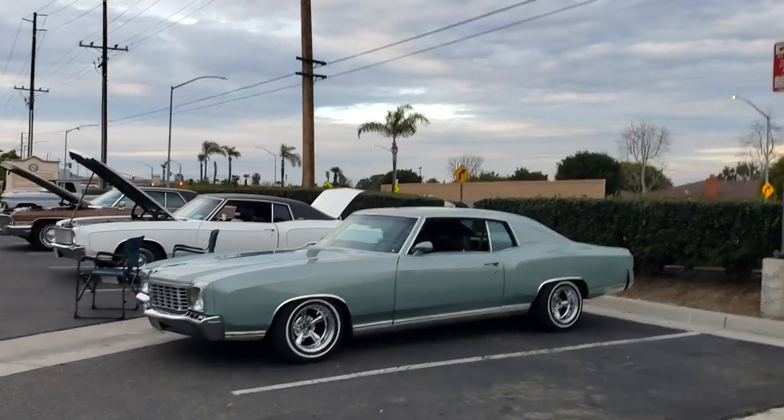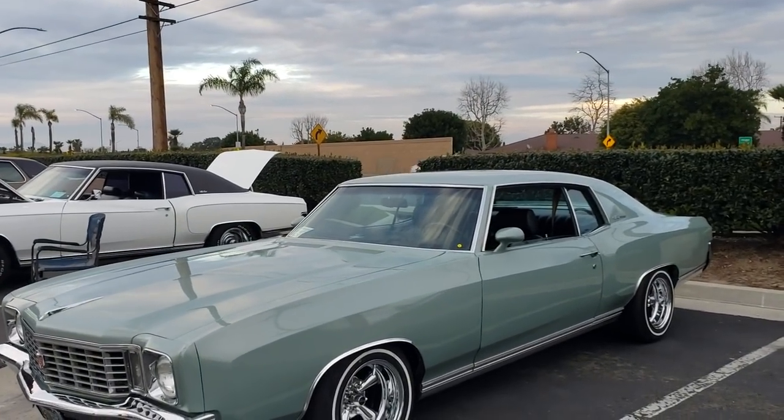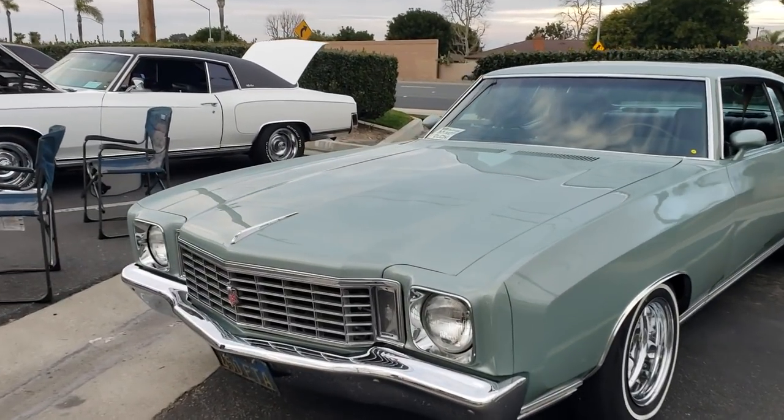And we got, look at this, last week, this was Dano's sweetest ride. Monte Carlo, Astro Supremes, kind of deep dish Supremes with skinny whites. That was last year's sweetest ride.